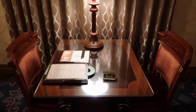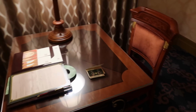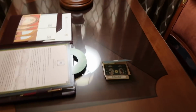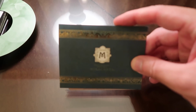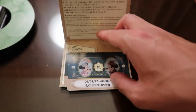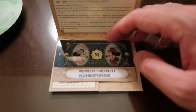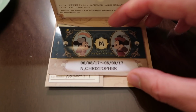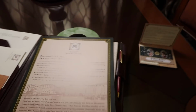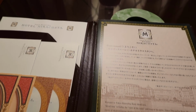Across from the beds is this table. And to give you a reference, this is where the extra bed will pull out. So here, these are room keys. Really, really beautiful here. Look at that. Hotel MiraCosta, that's pretty. And then our room keys. See that here? Has my name on it, Mickey and Minnie. And then over here we have a bunch of extra stuff.